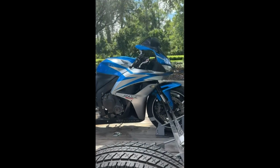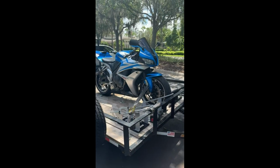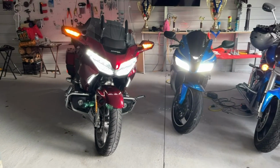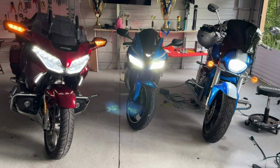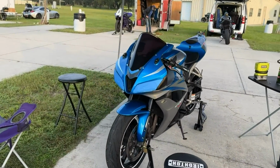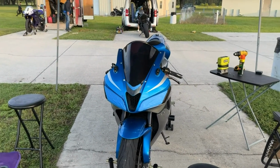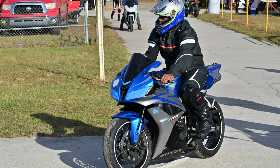What you're looking at here, guys, is my new addition to the family. This is a CBR 600RR. Lauren and I picked it up for a relatively inexpensive price, and we added it to our little collection of the Goldwing and the M109R. And here we are at the track with the CBR 600. This 2007 motorcycle was flawless. I just changed the fluids and so forth, and the front brake pads, and was ready to take it to the track.